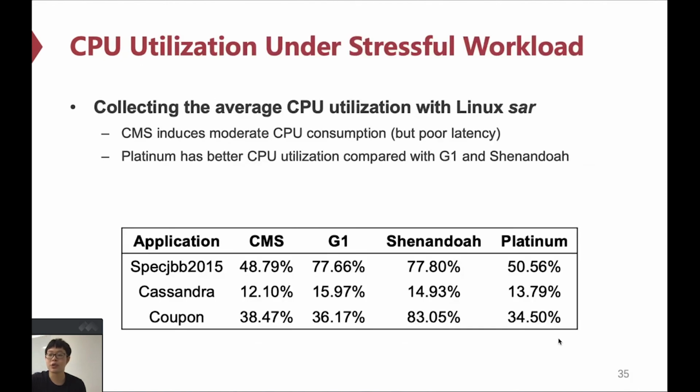Finally, we also show the average CPU utilization under stressful workload for different services. The result shows that CMS actually introduces moderate CPU consumption. This is because it introduces relatively long pauses and reaches satisfying GC efficiency. However, as we showed before, its tail latency is quite high and worse compared with other collectors. Compared with G1 and Shenandoah, Platinum has better CPU utilization, which confirms that Platinum can achieve both low latency and moderate CPU consumption.